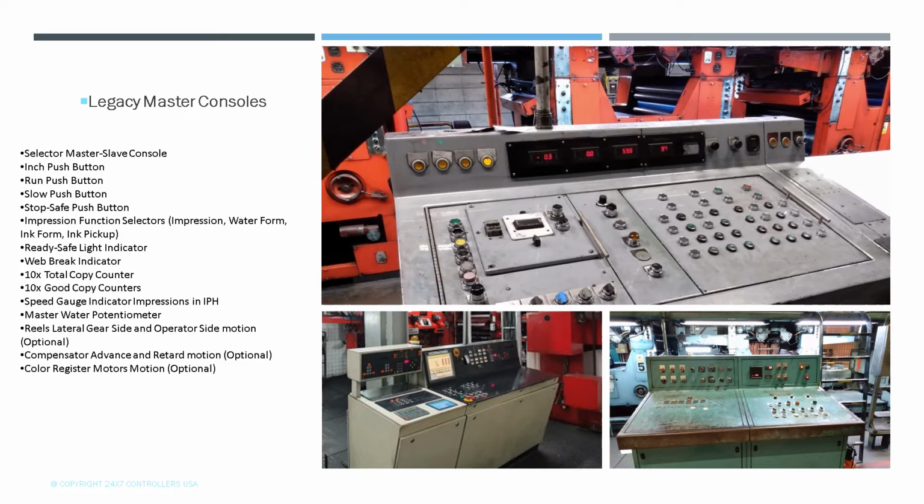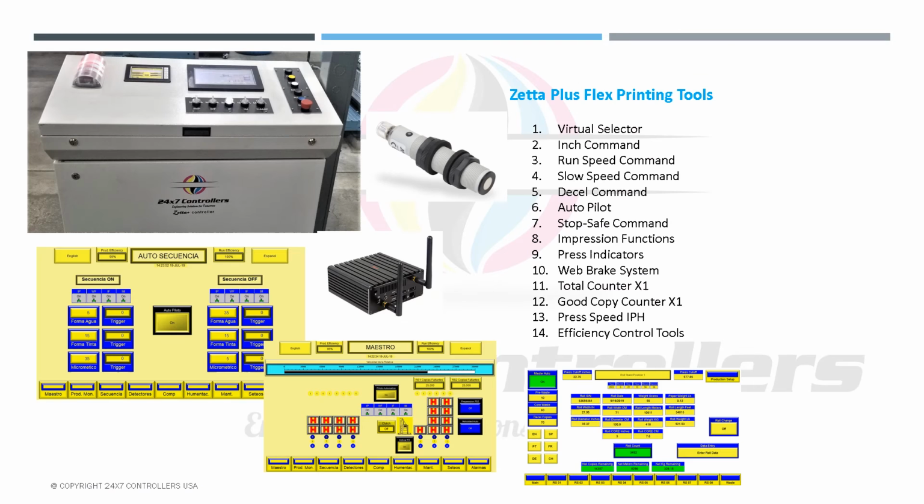Master water potentiometer. Reels lateral gear side and operator side motion, optional. Compensator advance and retard motion, optional. Color register motors motion, optional. These commands have mainly been the buttons available on many of the master consoles for years. Since their manufacture, all are manually operated and require the experience of printers.